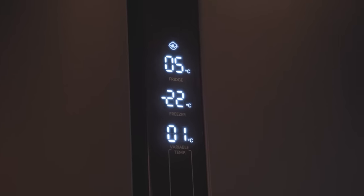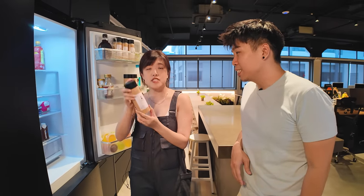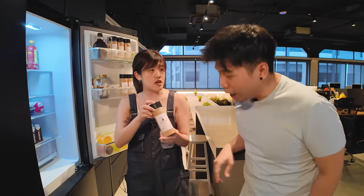By the way, do you know that we put in our community that we are stocking our pantry? And one of them reached out to us and sent us coffee. Wow! Yeah, I haven't tried, but thank you. I will try it later.